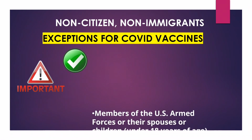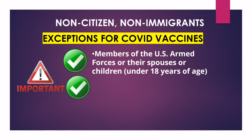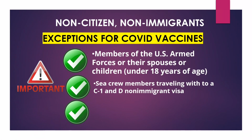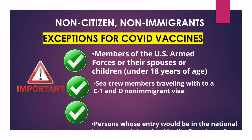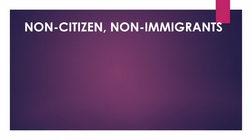Also members of the U.S. Armed Forces or their spouse or children under 18 years of age. In addition, sea crew members traveling with a C1 and D non-immigrant visa, and persons whose entry would be in the national interest as determined by the Secretary of State or Secretary of Transportation.